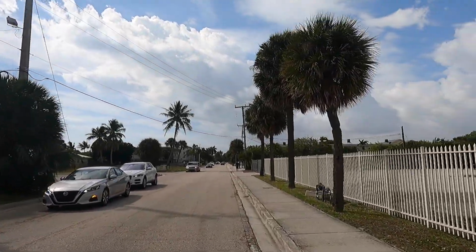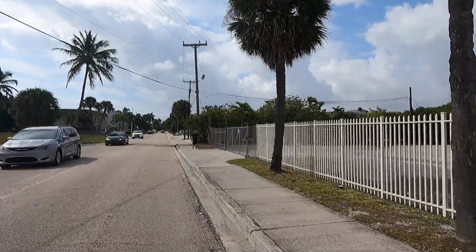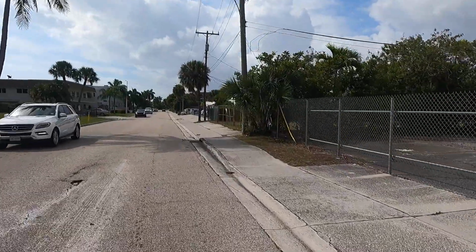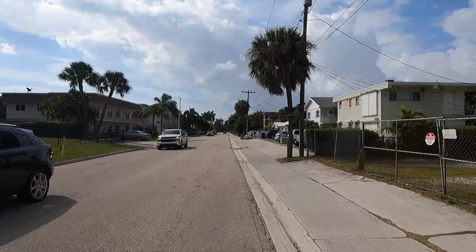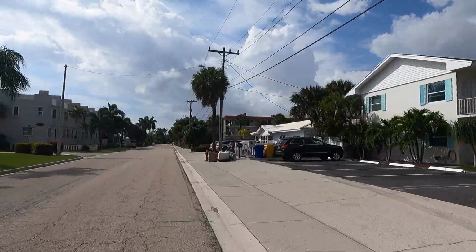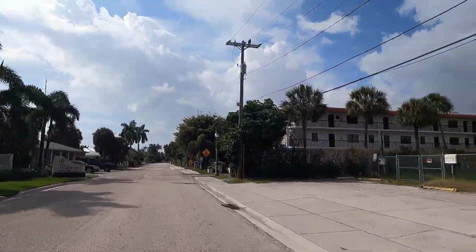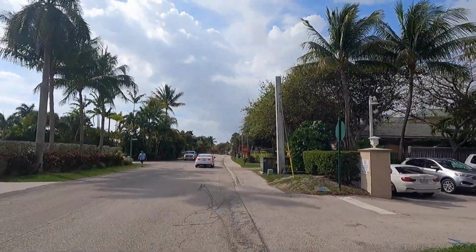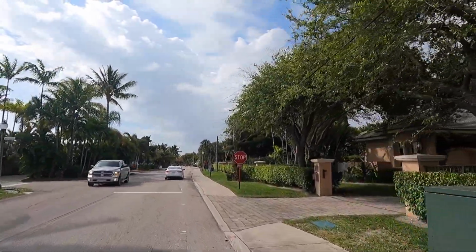So this is actually, I'm heading into Palm Beach Shores. It is on the island, but it's considered Palm Beach Shores and not Riviera Beach. But this is an older section, but you have some old and new. Now they're tearing things down and putting up new. As you can see, town of Palm Beach Shores. Here's one of the few empty lots remaining. So this is what Palm Beach Shores is like.